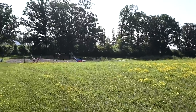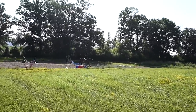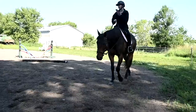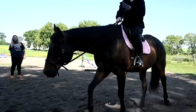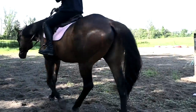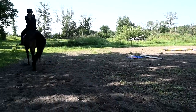So the only reason we're not riding right now is because of the heat wave. Unless we come every day in the morning. It's like 9 a.m. right now. Not even 9 a.m. I went out into the field and brushed every horse so that they are feeling comfy. They all loved it.